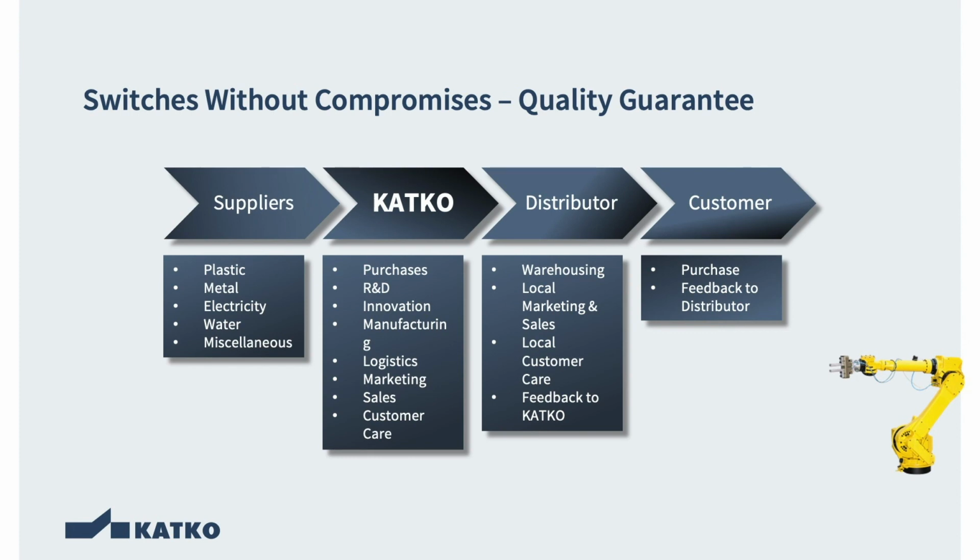We realize our part in the value chain. Before us, we have numerous suppliers of raw materials and services which they supply us on a continuous basis. We hold our R&D in our own hands using innovation and results of latest scientific research. We do manufacturing, logistics, marketing and sales of our products.